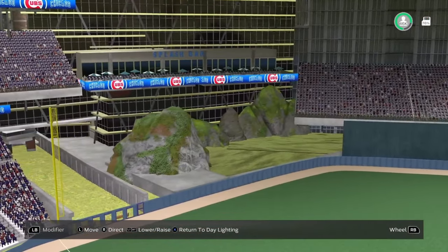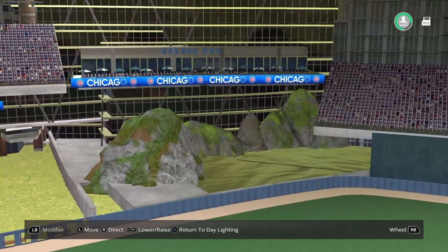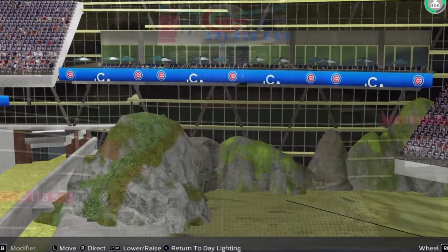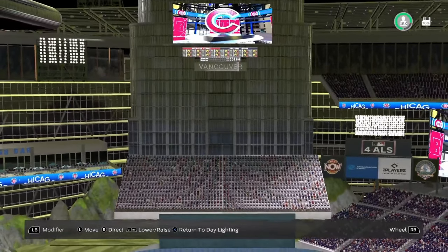The left field corner has a custom bullpen and features one of our favorite things, a place for your home runs to have a splash landing. Not something you'd think of in domes, but right above that he's built the aptly named splash bar, which looks very cool.